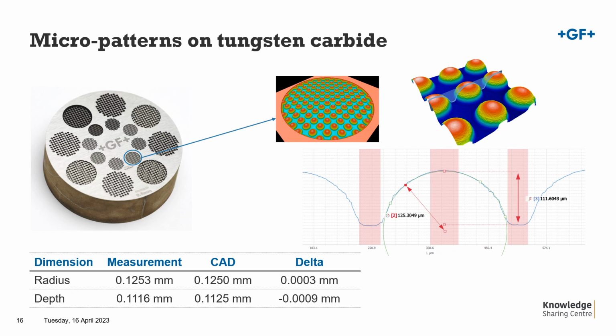In terms of radius, we are at 0.1253 millimeters for a theoretical radius of 0.125 millimeters. So we have a delta that is extremely small, of less than half a micron. In terms of depth, we have a depth that is within 1 micron of the target. We are extremely satisfied with the result performed on this part. And this comes also from an industry case and is one of the most accurate machines we have ever done relative to a single feature.